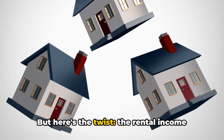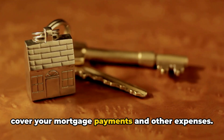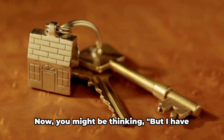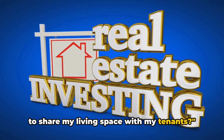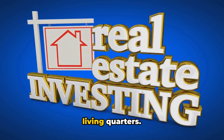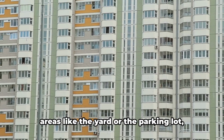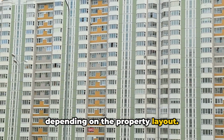But here's the twist. The rental income from the other units could potentially cover your mortgage payments and other expenses. In essence, you're living for free, or at least at a significantly reduced cost. Now, you might be thinking, but I have to share my living space with my tenants? Well, not exactly. You see, you're not sharing your personal living quarters. You have your own private unit within the property. The only shared aspect could be common areas like the yard or the parking lot, depending on the property layout.